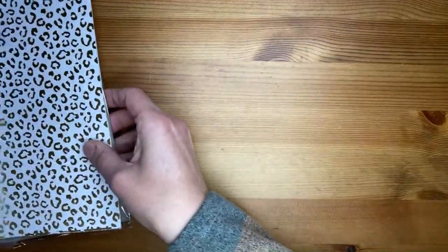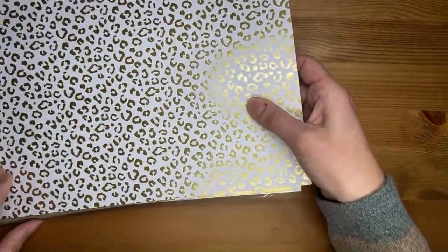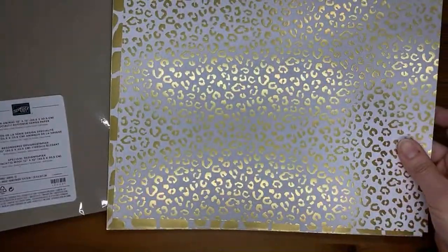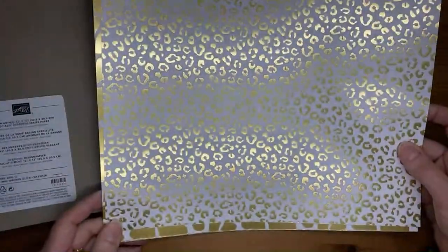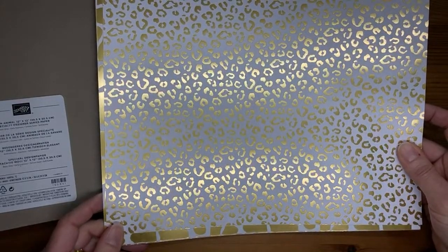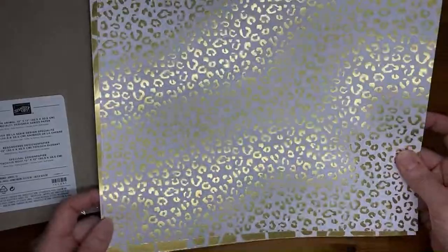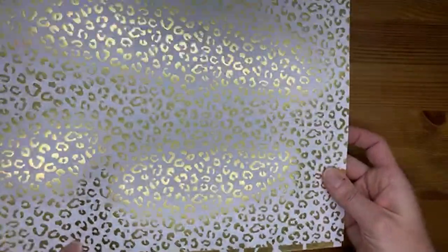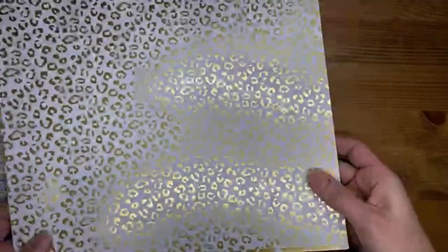There are a couple packs of paper. I'll start with the one called Like an Animal. It's 12 by 12 specialty paper. The colors are Basic Gray, Early Espresso, Sahara Sand, and Soft Suede. And obviously there's gold and silver in it as well. So this one is kind of cool. Leopardy print, I think, is what this is.